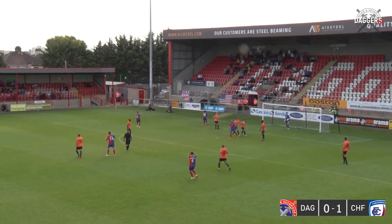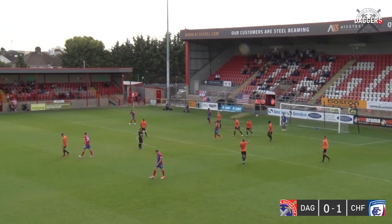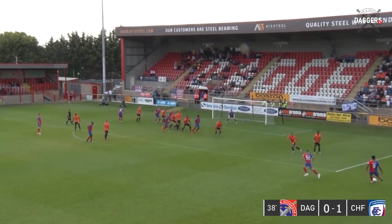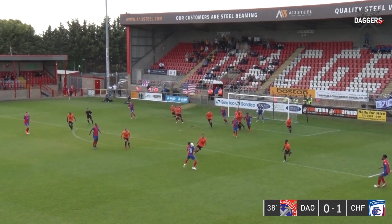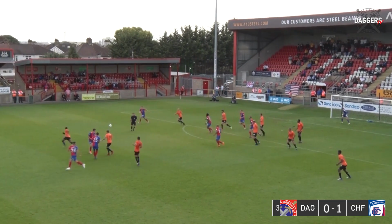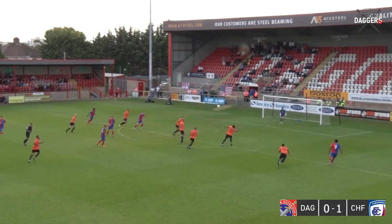Elliot Remain's there! Oh, and it's just wide from Elliot Remain. Not too sure what's going on here, but a lot of both the Chesterfield and the Daggers fans are making a noise. Candy whips it in towards the far post. It's a poor ball. Harfield sends it back where it came from. Denton is there to win the header. Robinson heads it back. Will Wright chips a lovely ball in.